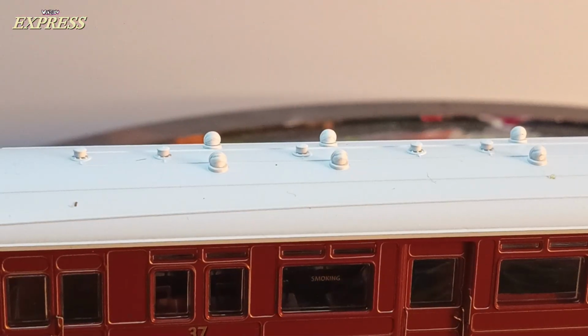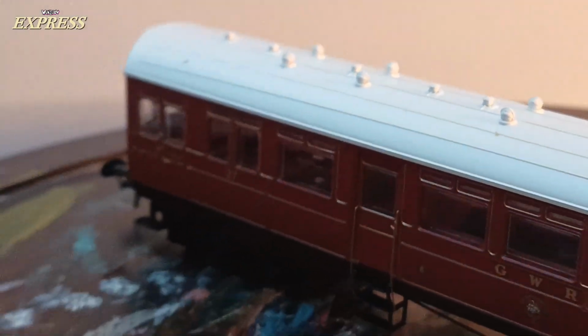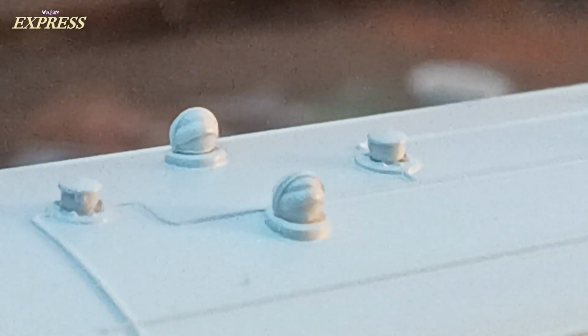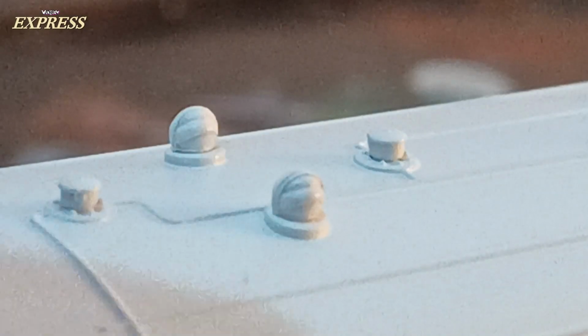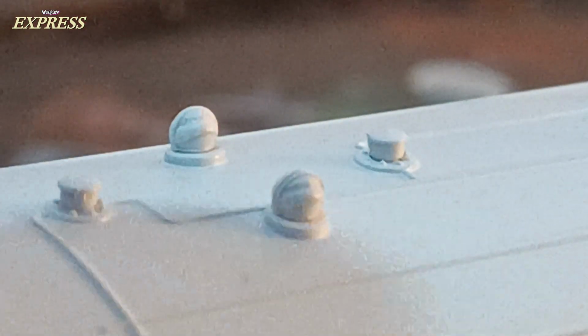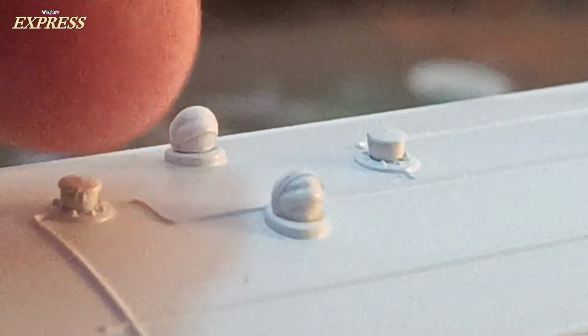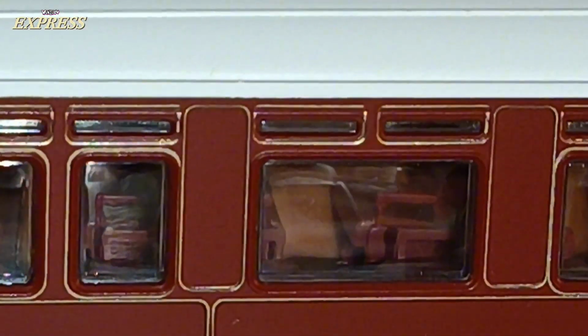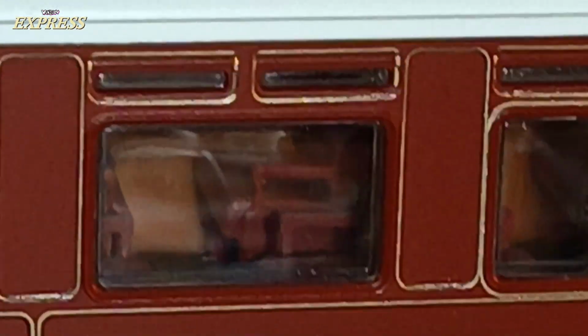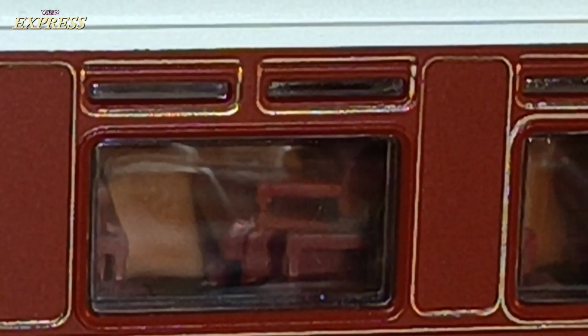Now, moving on to the roof, you can see that all the separate little vents are fitted individually. Closer up on the roof now, you can see that there is some pretty awesome detail. Not even the fuzzy camera can pick up on all of this. Looking on the interior, you can see there are seats that are at the proper height, but we'll have a better look at the interior when we get those lights on.